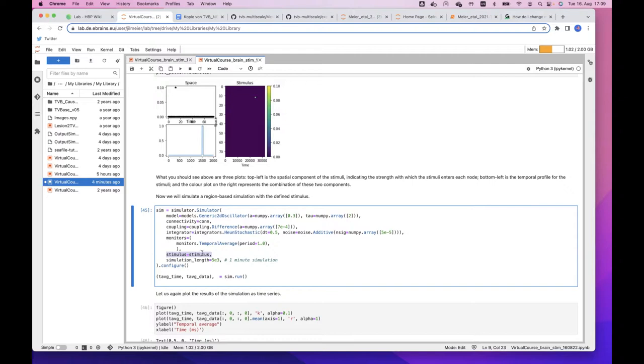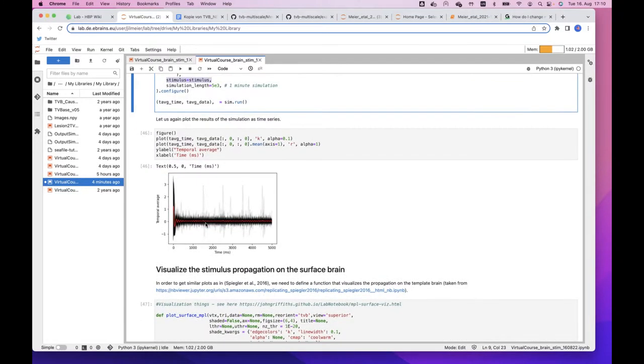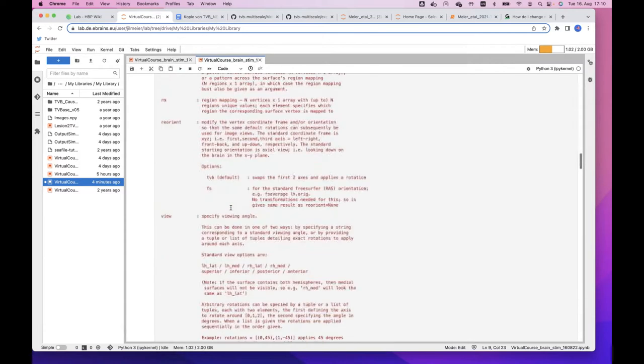Then we want to simulate. And we will use a very basic model for now, because we focus on the stimulus, the generic 2D oscillator. We will have standard coupling, we'll have a Heun stochastic integrator, and we'll just look at the temporal average, which is just a monitor, monitoring the neural activity of each of the regions. And this is the line that changes if you have seen other TVB simulation programming before. You may not have seen this line. And here is where we define our stimulus, taking our just defined stimulus. If we leave that out, we have a resting state simulation. If we put it in, we have a stimulus in our simulation. And then we want to plot the result of the simulation.